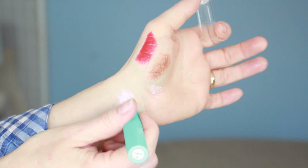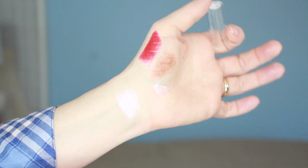They also have these multi-use sticks. They're called Blend It Multi-Sticks, and I picked up 2 shades. I have shade Outgoing, which is very opalescent, it's really pretty. I mean, these are definitely cream eyeshadow sticks. You can also use it for highlighter. You can also use them on your lips. And then this shade here is called Soft.